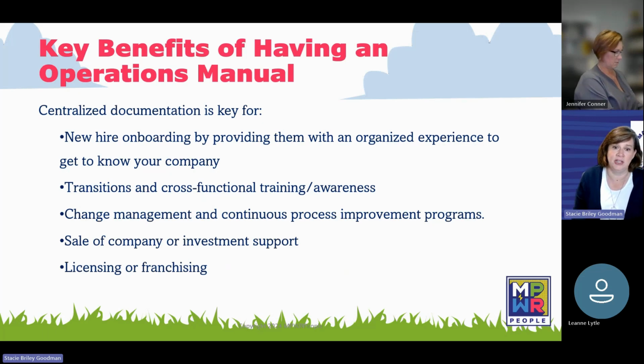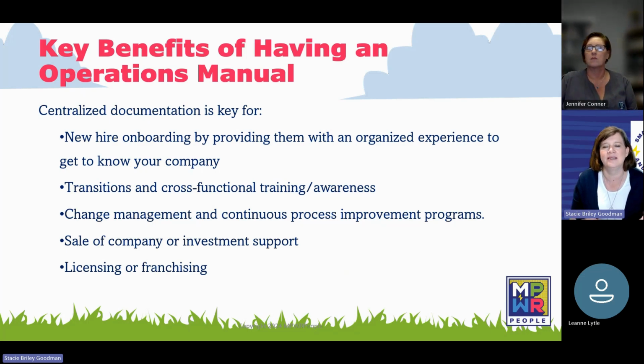If it's a big change, we're introducing something significant, a new product, a new service, a new department, we're changing roles and responsibilities or restructuring, those need more change management. They need to ready your, we call it business readiness, making sure that the recipients are ready to accept that change. So having the manual and being able to see specifically where the impact points would be is extremely helpful.